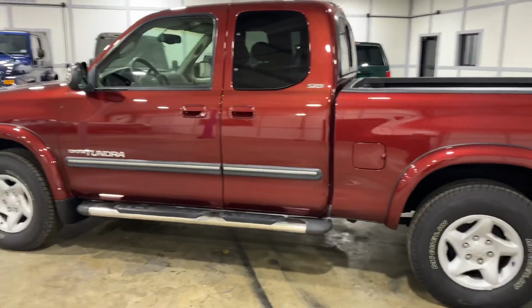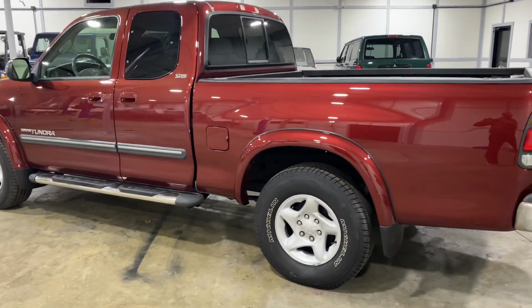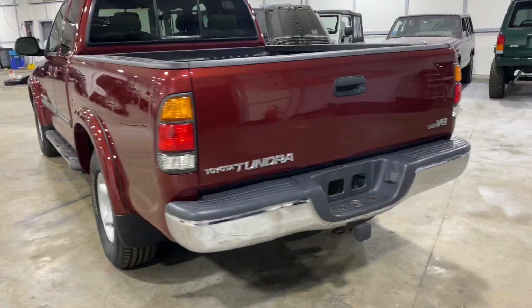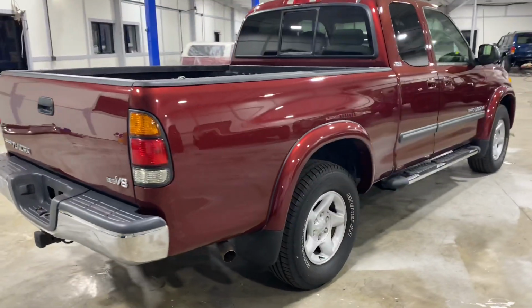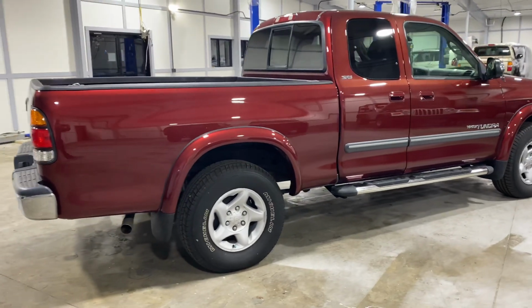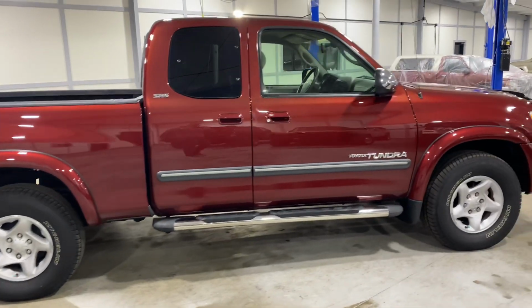74,000 miles. It is fully serviced by the previous owner. They just did a $3,800 service on the truck. New Michelins all the way around, new calipers, rotors, pads. I believe, confirm this in the listing, but I believe they did catalytic converters as well. And this thing came in phenomenal condition.